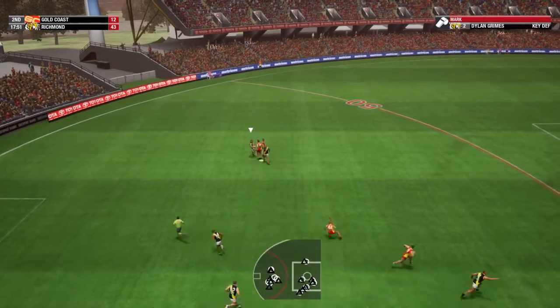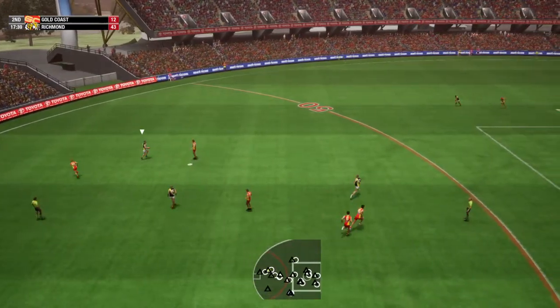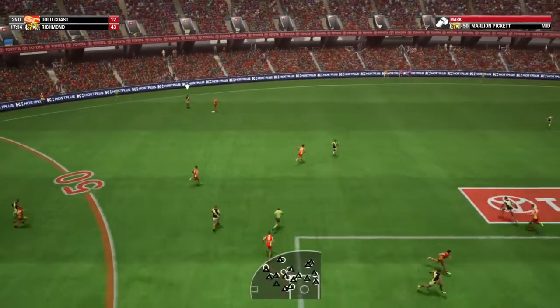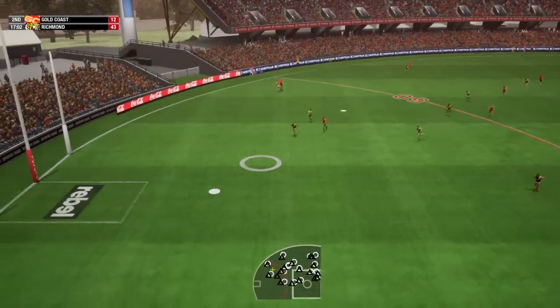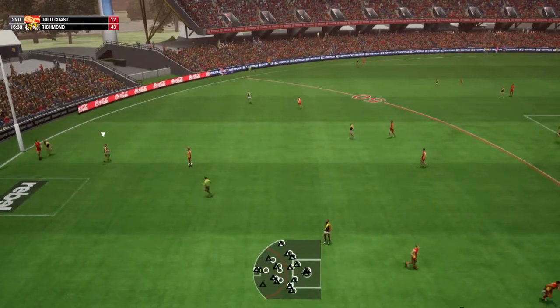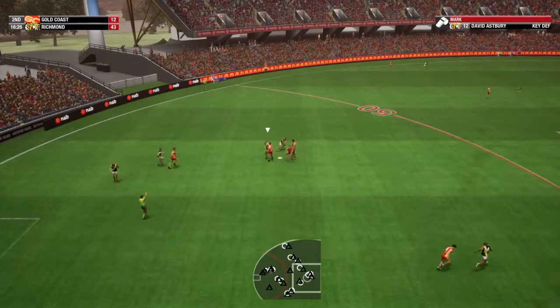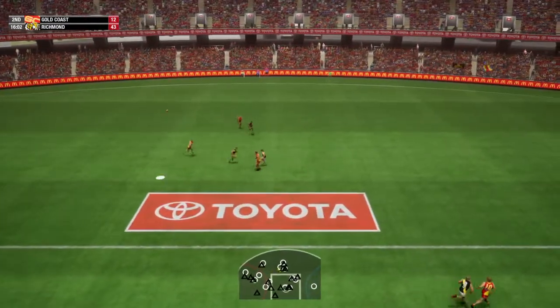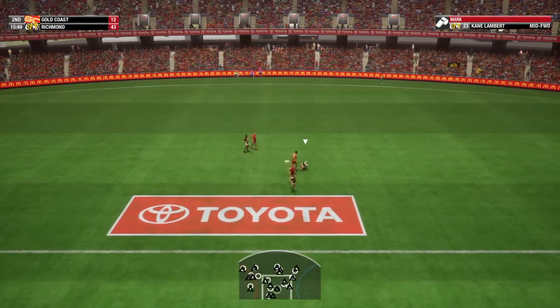Doing well to intercept that kick. Kicked by Grimes. Pickett finds the ball on the move. The Tigers are allowing the opposition uncontested marks, but they set up behind the ball so well, it forces the opposition to play that style. A great mark taken there. Moved on by Asprey. A strong mark in the pack from Lambert.